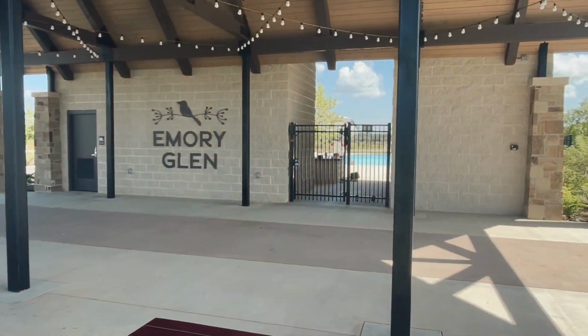I'm a Houston Suburbs Realtor with Real Broker, and today we are in Emory Glen in Magnolia, Texas. Right behind me is the Comal plan from Empire Communities, and there's a move-in ready of this exact home right now, about $370,000. It's a 4-bedroom, 2.5 bath. The wind's picking up. Let's go inside.